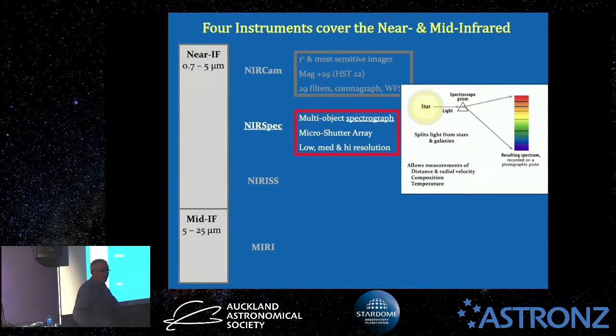Just like water droplets create a rainbow, and we've all done the prism thing. Your Pink Floyd t-shirt, all the same principle. So that's a whole separate talk, but needless to say, splitting light up into its various wavelengths gives you a lot of information on how fast a galaxy or a star is receding from you, or coming straight towards you or away from you.